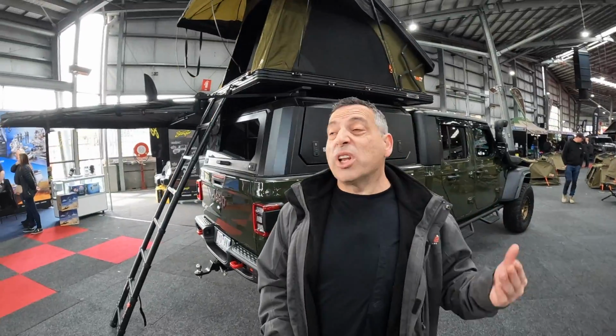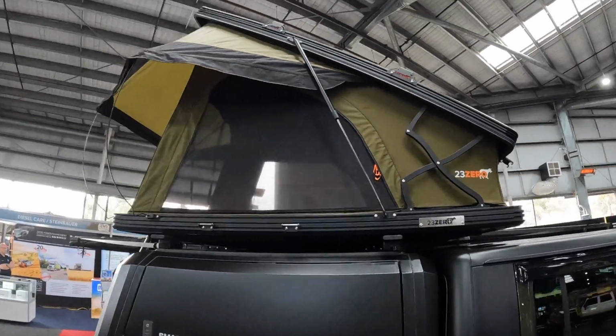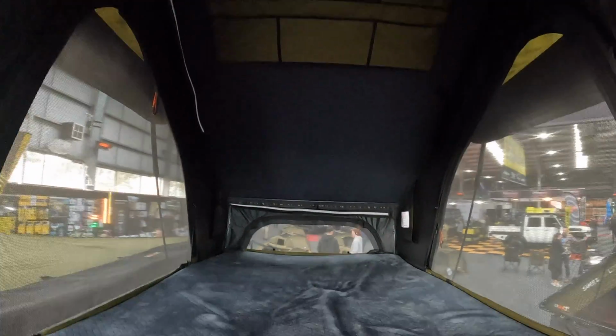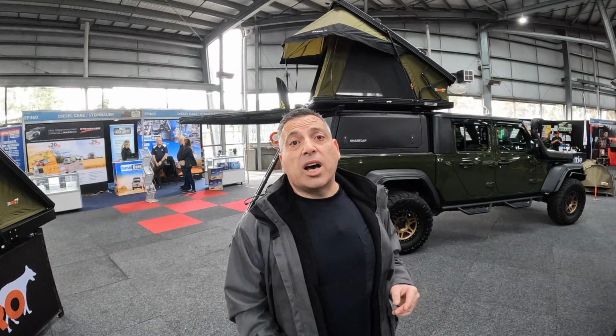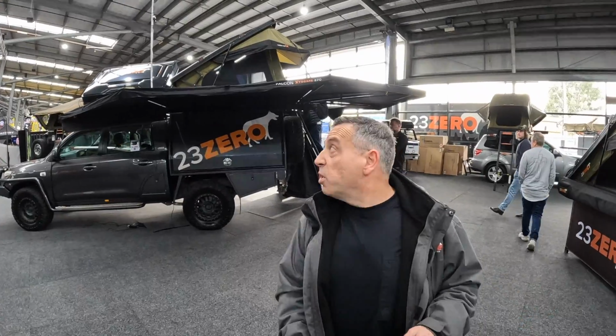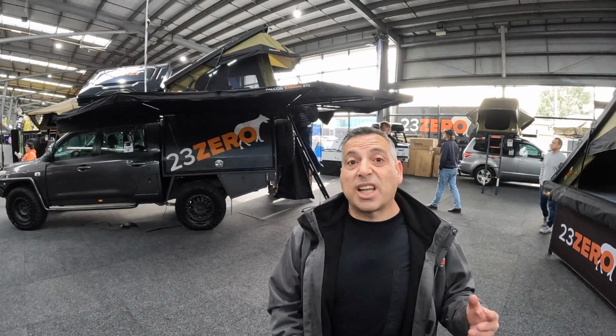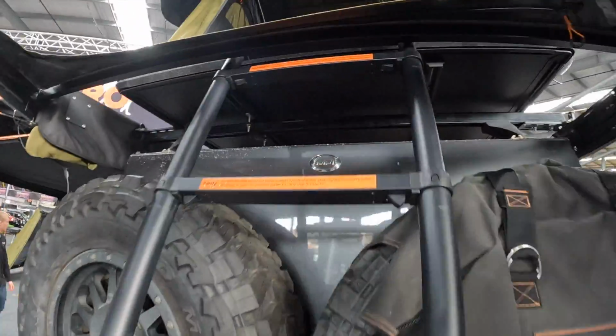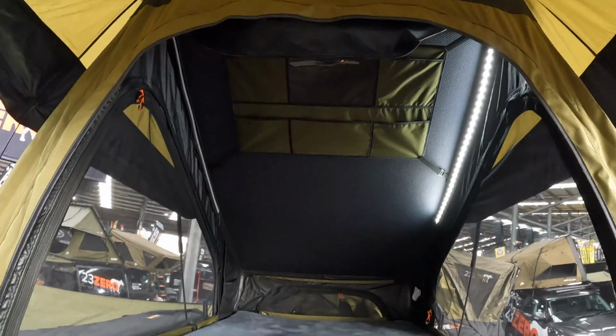Then of course, as per last year, we've got the Saber X. That just lifts the roof up a little bit higher, very similar to the Saber, but just gives you a little bit more space inside, which some people need. They have made some minor changes to that one, new style awning. Now of course, if you do want a little bit more space, you do have this new Saber Max. Same as the Saber X, just a little bit wider, and of course if you're taking your partner with you, a great benefit.